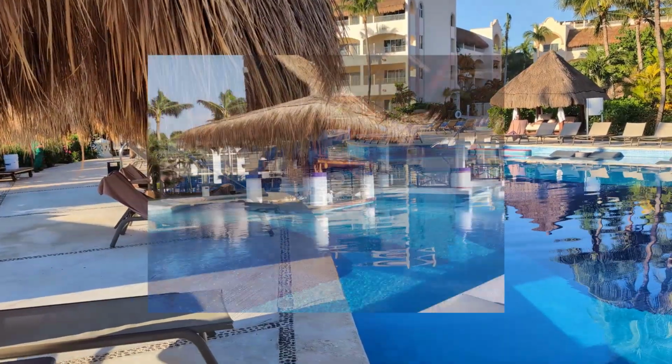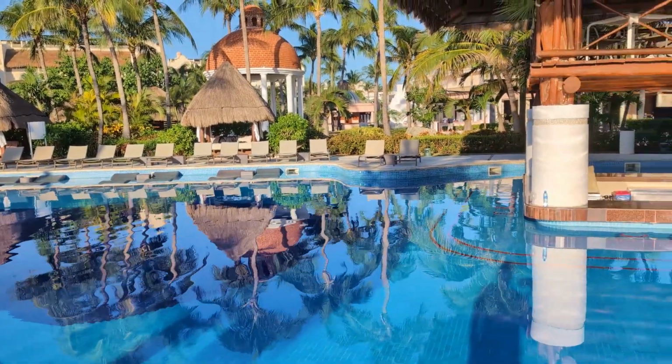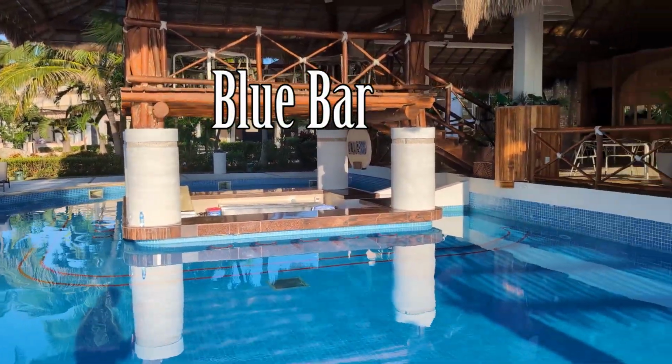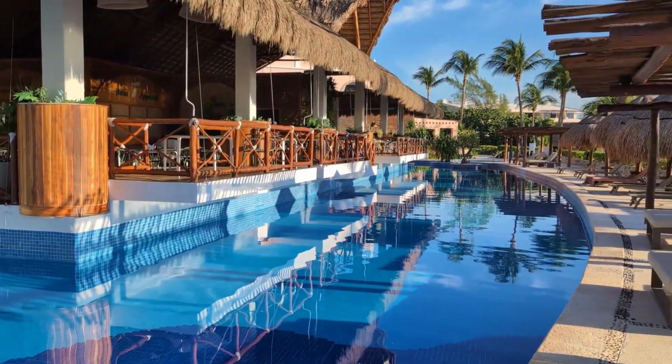Pool lovers, this next one's for you. Open from 10 a.m. to 6 p.m. is Blue Bar. It is the only swim-up bar at the resort. No need to leave the water to get a drink, just swim up, place your order, and you're all set. If you're like me and you can never decide on what to drink, don't worry. They've got a menu to guide you.